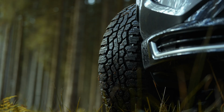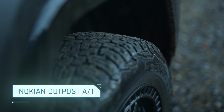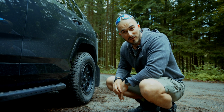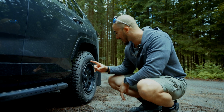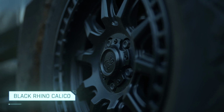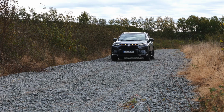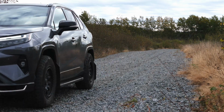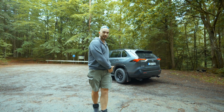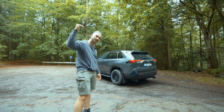And then of course we got the tires, which are Nokian all-terrain tires. To be completely honest, for what I do, I don't need these, but it looks so freaking badass, especially on the rims from Black Rhino. I have really enjoyed having this on my car because it gives you this brutal look and a unique feeling, because there's not a lot of Toyota RAV4s here in Sweden with this kind of setup. Then again, when you have tires like that and the lift, the fuel economy goes way down.